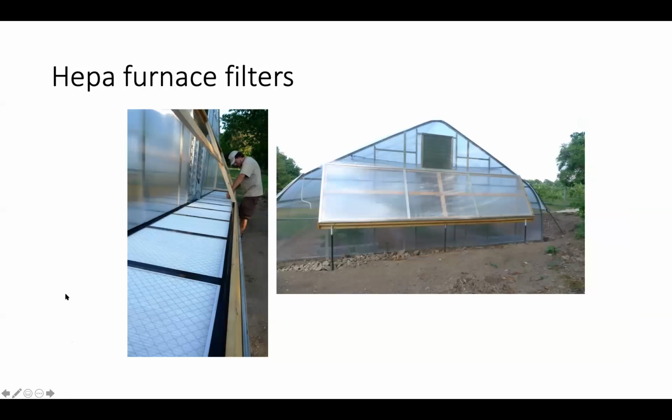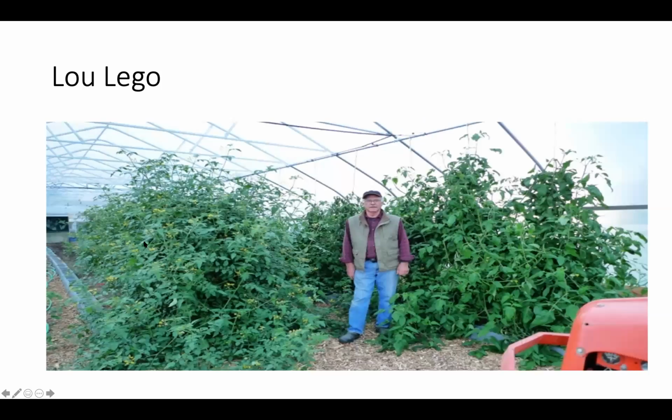And here's just a closer look at that. You need additional ventilation and fans, but it's just regular HEPA filters that you can buy, furnace filters that you can buy at the hardware store. And here is Lou Lego.